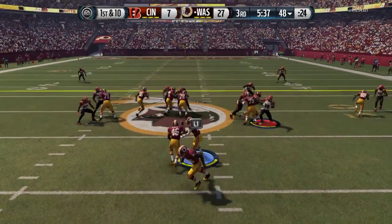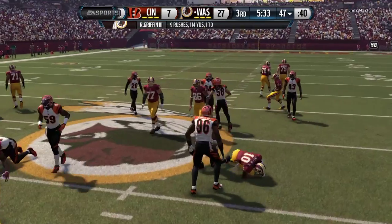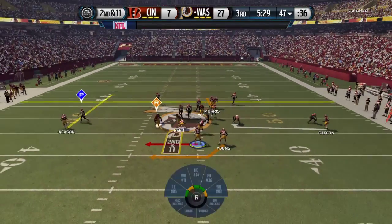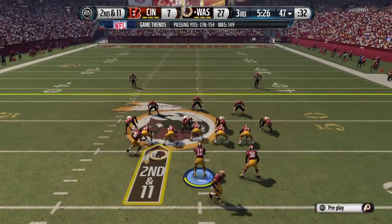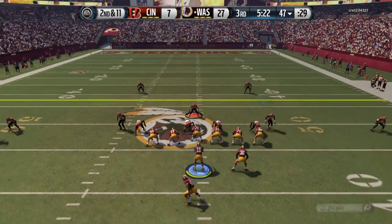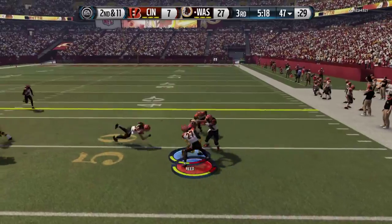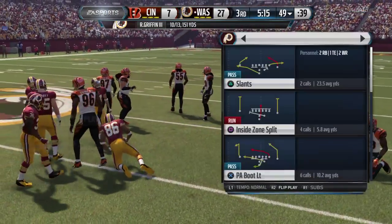First down at the 48. Rocked for a loss on that tackle. They're in the hurry-up mode. Second and 11. Finds Reed. Reed's tackled down after a gain of 2.